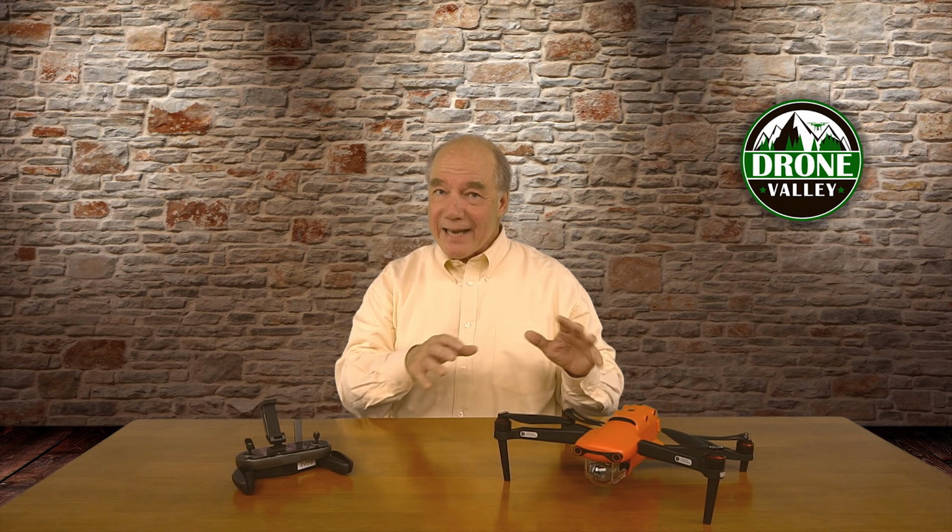So what I'm going to try and do is point out the differences, because in some ways, it's not really a fair comparison between the Evo 2 and the Mavic Air 2, because they're kind of dramatically different in where you'd use those drones. There is some overlap, but there's some stark differences between them, and I'll try and point those out now.